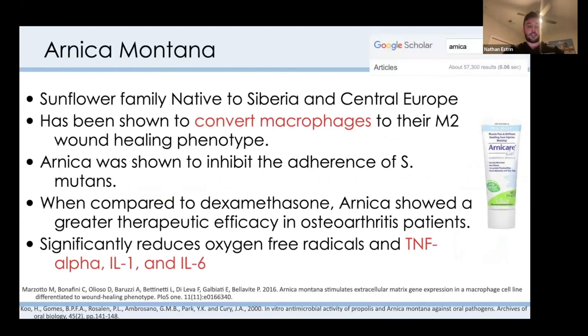And then Arnica montana has been shown to convert macrophages to their M2 wound healing phenotype. Okay, and it also inhibits the same pro-inflammatory cytokines, TNF alpha, IL-1, IL-6, and that's really a key theme in all these active ingredients, and also the fact that they're all antimicrobial as well.